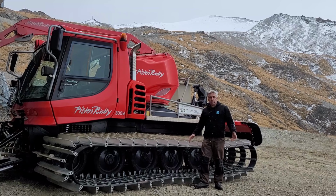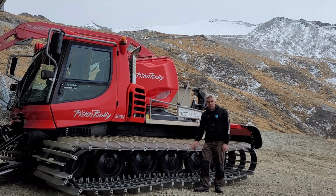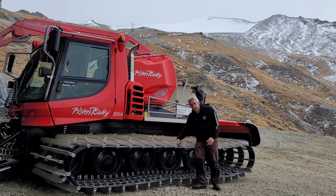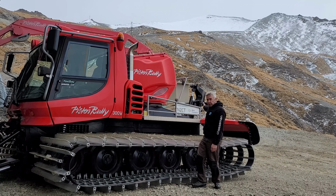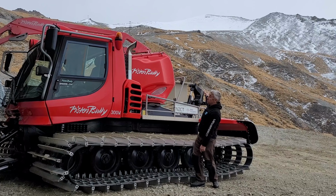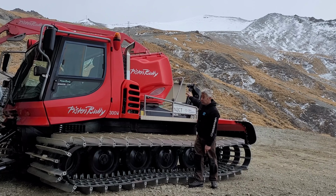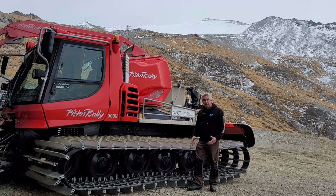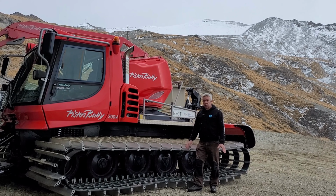So there we go, that's a pretty good recap on what's been happening over summer. There's also been heaps of other wee projects going on, like replacement groomer tracks, track maintenance up on the mountain. You can see it's actually snowing behind me, so that's a good thing. And all our other compliance and general maintenance work, painting of lodges, etc. So there's been lots going on.